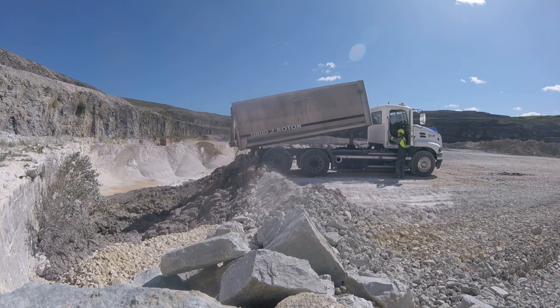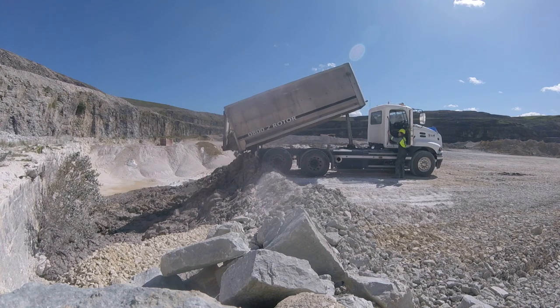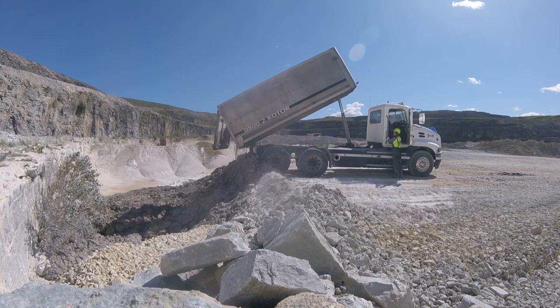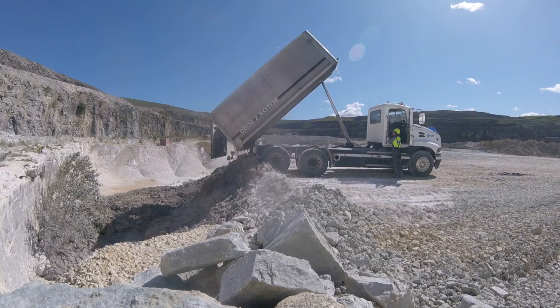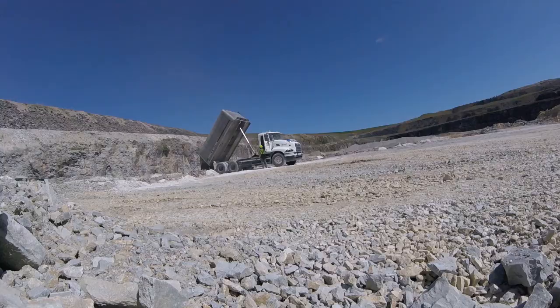So I'll put the hoist all the way up and then I'm going to leave it for a few seconds for any bits of mud that are hanging on to slide out. That should be good enough. We'll put the hoist back down and we'll head on back through the site and over to the washdown bay.